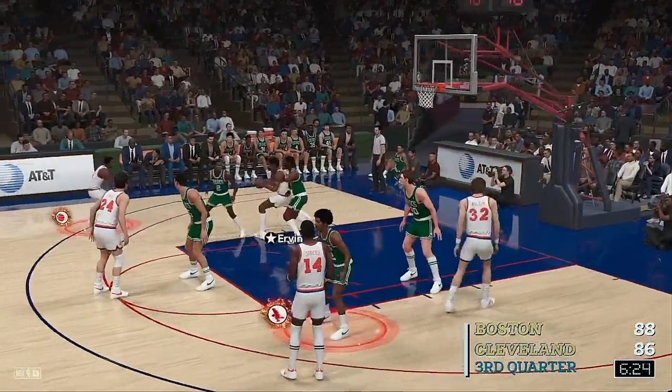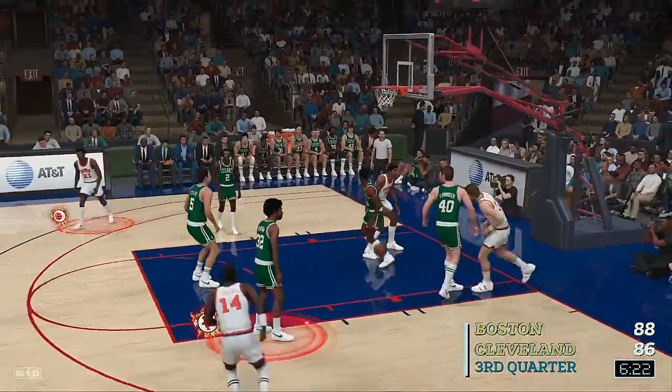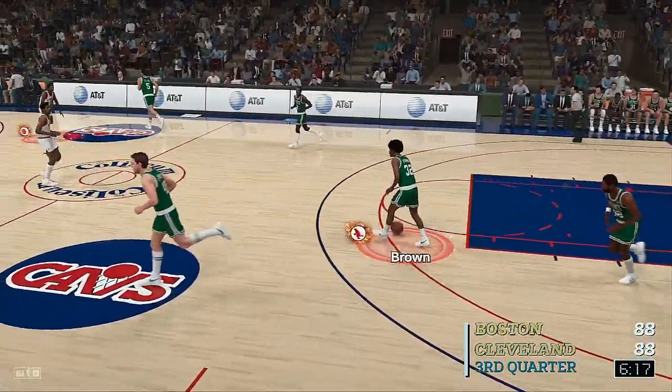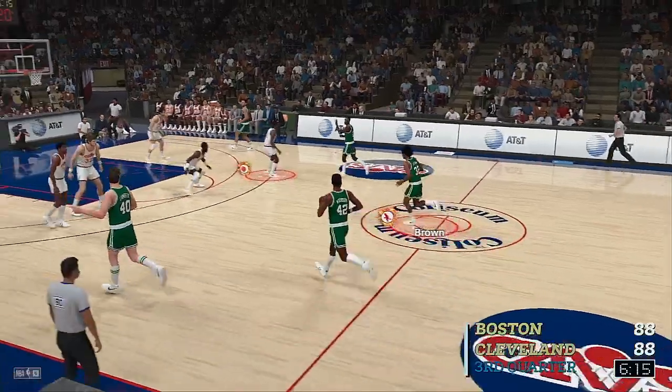Floyd passes to Irving. Lays it up off the glass. Irving's got 34 points. When it's this close, every bucket matters. You need good looks.